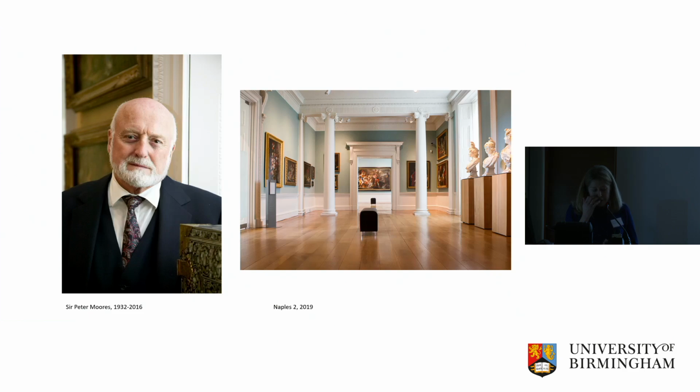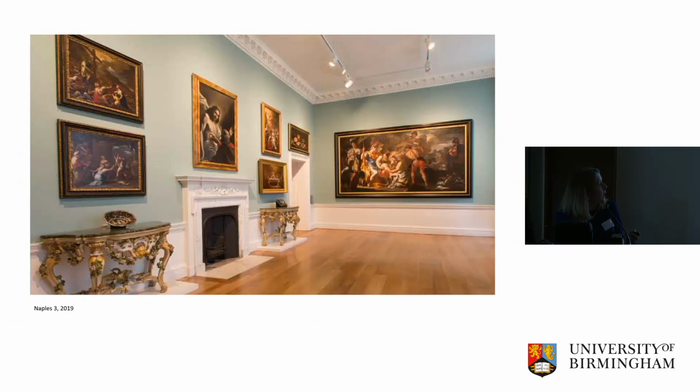Compton Verney was formed by Peter Moores, and he was a very generous founder, but his involvement in the gallery also brought some restrictions. The collection was very much displayed according to his tastes. And by the 2020s, we felt it was beginning to look a little bit tired and wasn't really working in the broader context of the visitor offer on site. The display felt quite static.